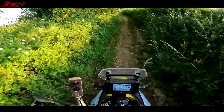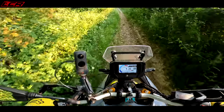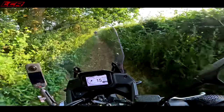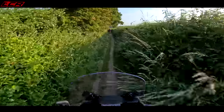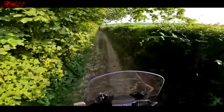Woohoo! Oh, it soaks up though, there's some tree roots here that are really quite harsh, and the suspension soaks it up. Unbelievable. It's a little bit less forgiving, I think, on the Transalp. It's definitely more road focused, the Transalp. If you're looking to do a bit more of this sort of riding, it can do it.